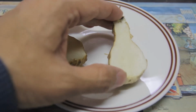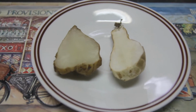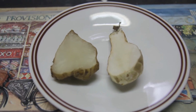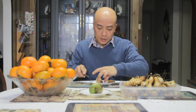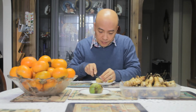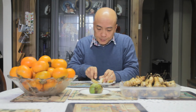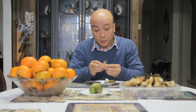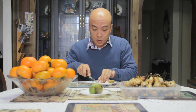So that's what the Jerusalem artichoke looks like once we slice it open. Now, we're going to try it raw. I'm going to just cut it in half. And again, you can peel the skin or eat it as it is. I'm going to just try it with the skin on.